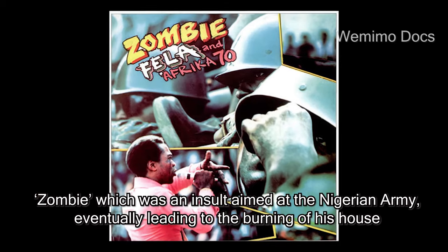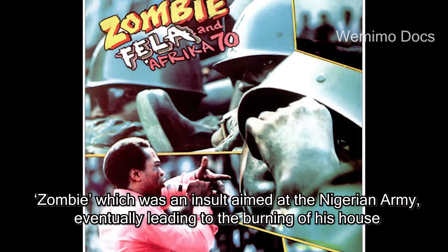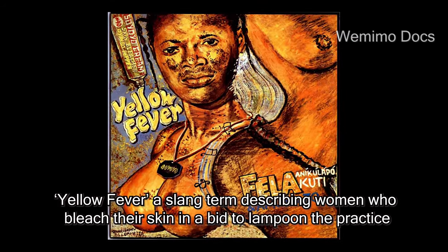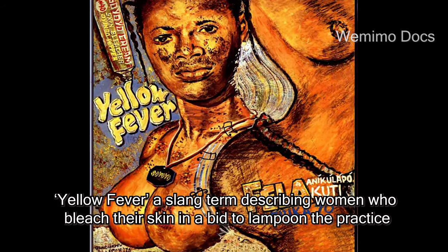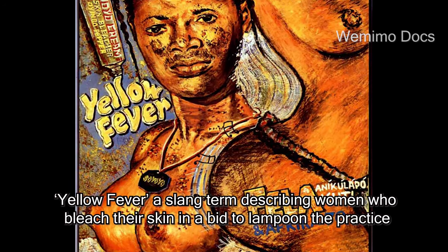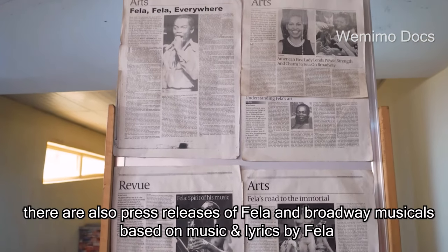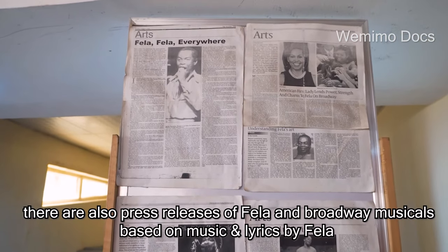Zombie, which is an insult aimed at the Nigerian army, eventually leading to the burning of his house. Yellow Fever, a slang term describing women who bleach their skin, all in a bid to lampoon the practice. There are also press releases of Fela and Broadway musicals based on music and lyrics by Fela.